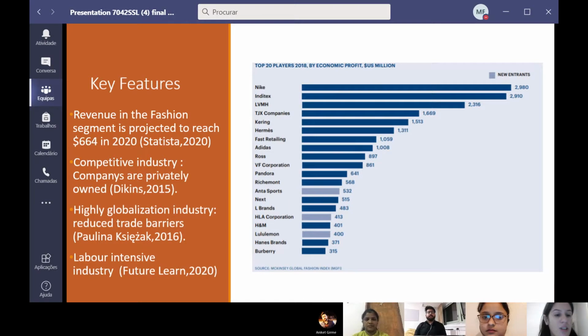Also, this is a labor-intensive industry. Despite the increased use of technology in other industries in the supply chain, the clothing industry still needs humans to operate in its factories. This happens because the clothing industry is very concentrated in countries with low labor costs, like Bangladesh.